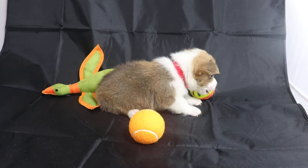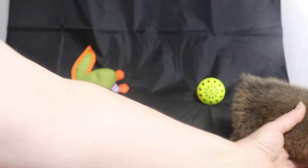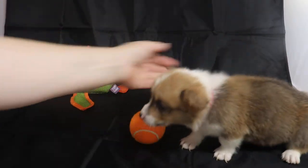This boy was really good at bottle feeding. And then when it came to eating out of a bowl, he was a little bit slower.